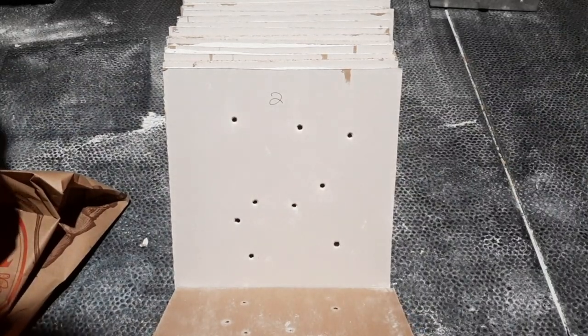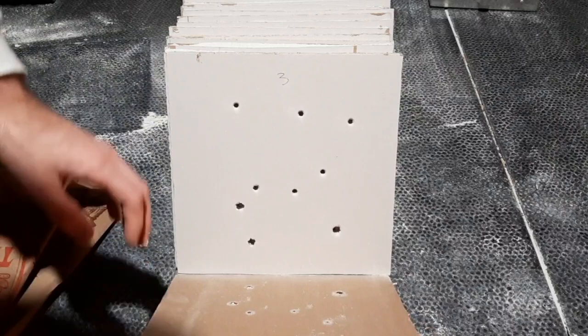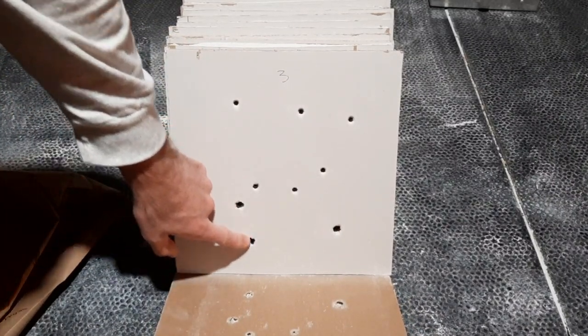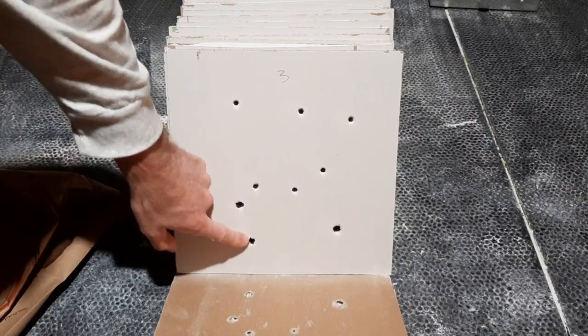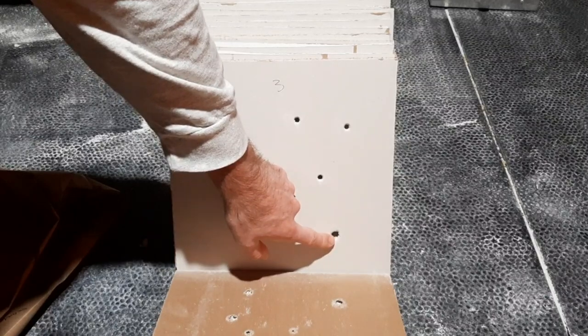So here's sheet number two. You can see all the holes pretty much look the same. Sheet number three, you can start to see the Federal Fusions are starting to open up here. The PPU is starting to open up a little bit.